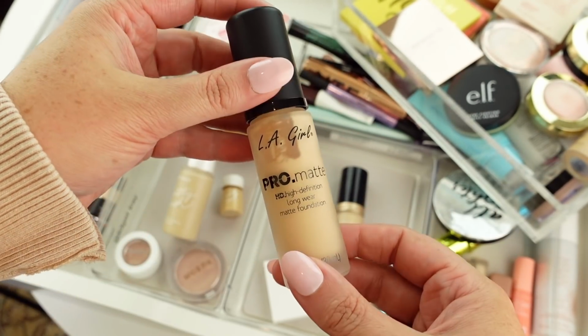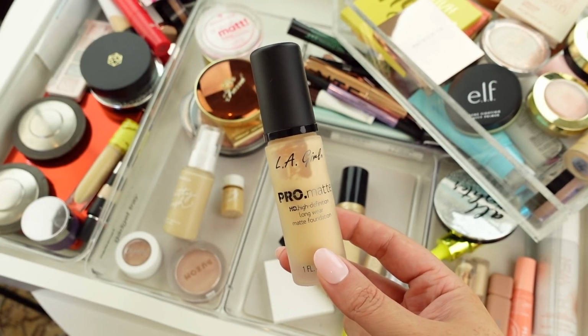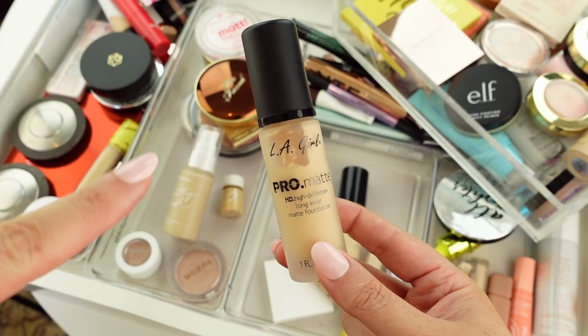I did get this LA Girl foundation. This is their Pro Matte Foundation. I have the shade Bisque. I think this will match me. I haven't even worn it yet just because I feel like I've been reaching for the same products over and over. So I am going to hang on to this one, keep it in my drawer.